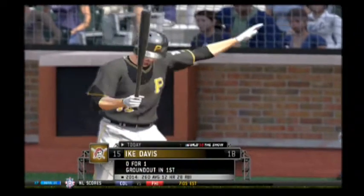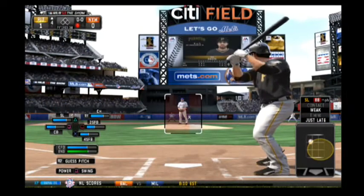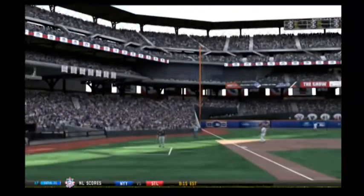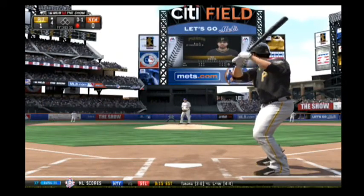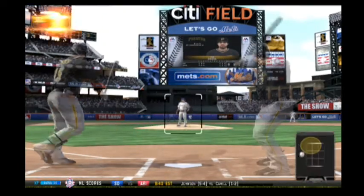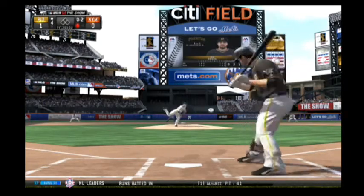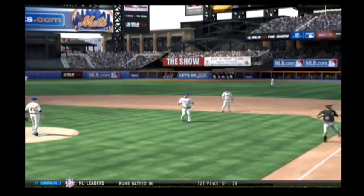Ike Davis will stand in. He grounded out his first time. And this one will be out of play off to the left. Just does manage to get a piece there as this is bounced foul. Here comes Wheeler's 0-2. And he pops him up here on 0-2 as this is drifting toward the right side of the infield.